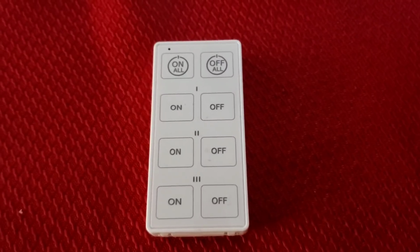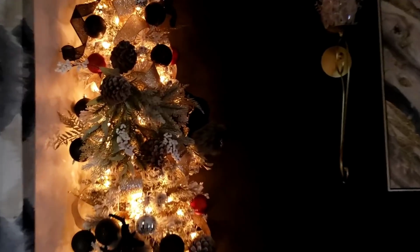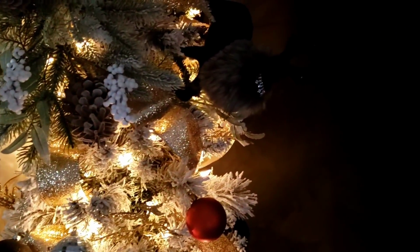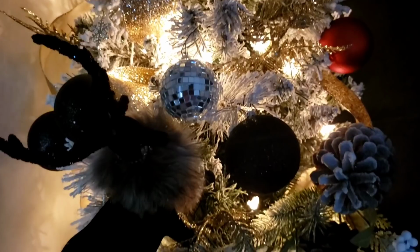Here is the remote control to my trees, the 3 big trees that I have, and it came with those 3 plugs that I showed you guys last year. I'm still enjoying that, and I picked that up from Hobby Lobby. So if you guys don't have one, please make your life easier and just go out and pick you up one, because I'm telling you, it really saves a lot of time.